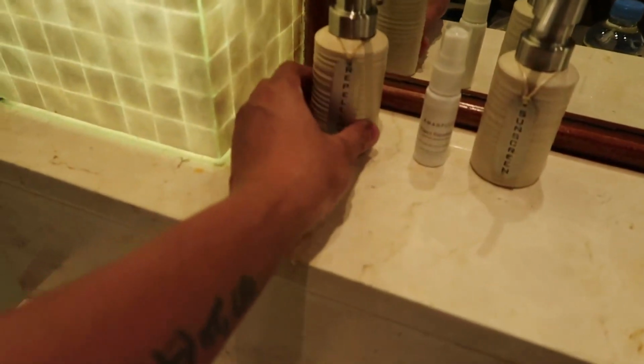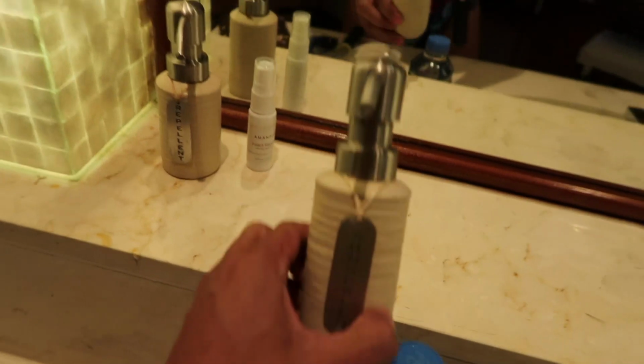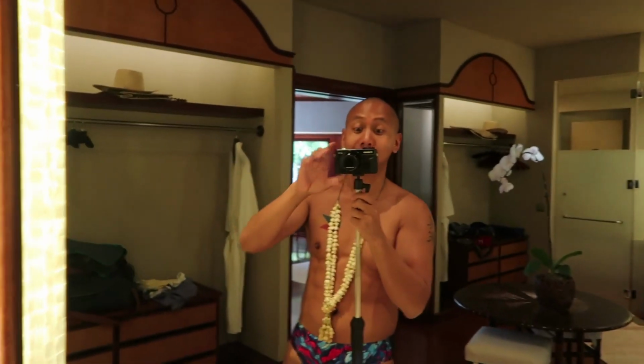So they have repellent here for mosquitoes and they've got sunscreen. Isn't that great? So I'm gonna put some sunscreen on right now. This sunscreen smells good. Yes, on my body. Protect me from those UVA and UVB rays, right? And I think we are ready to go explore the ocean.